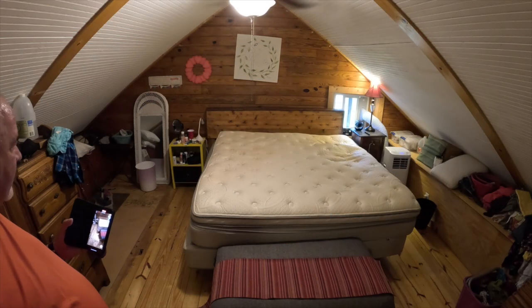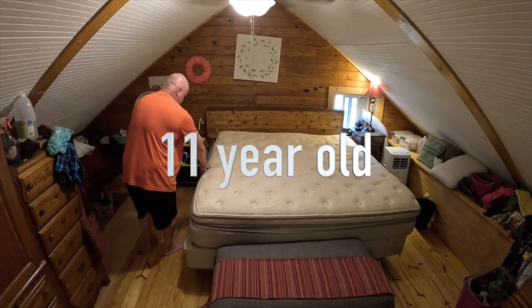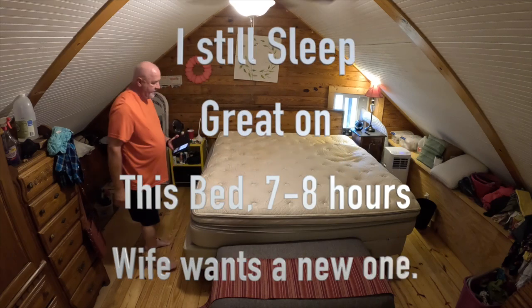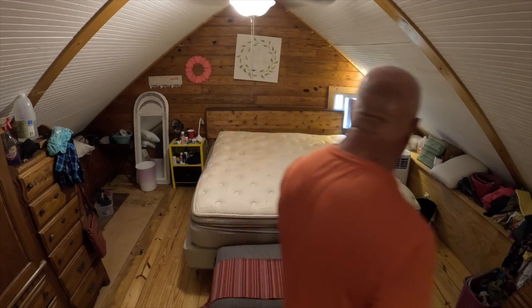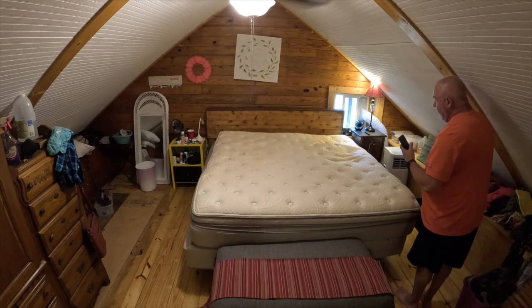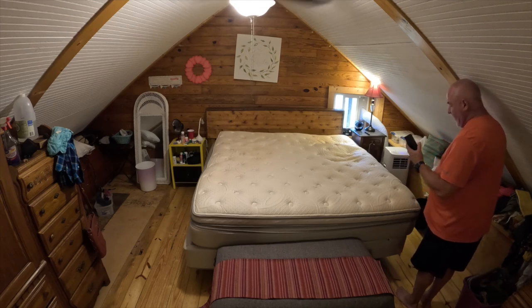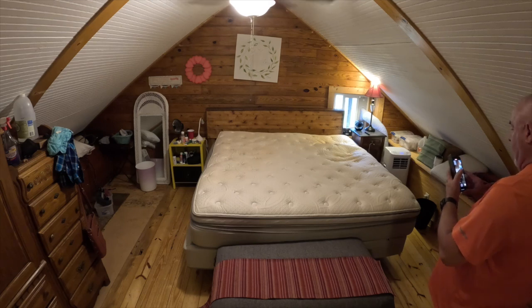This is our 8-year-old Sleep Number. Side foam is pretty much gone. I did rebuild it once, but it's time. New one arrives today. Can't wait. Wife can't wait.